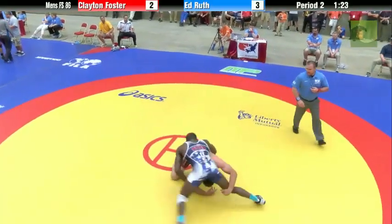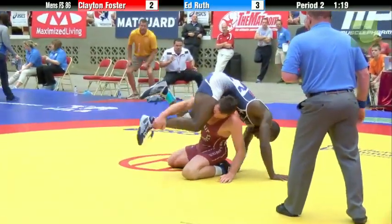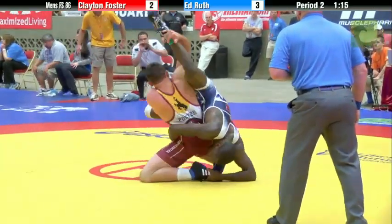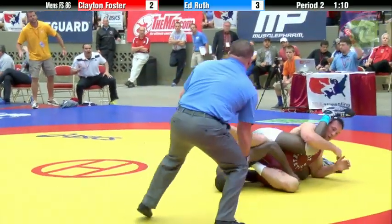Foster again, outside shot, transitions to the single. He gets to it, now it's head outside single. He's elevating, he's trying Iranian finish here. Yep, gets the height with his arm. Shoulder up in the air, he's gonna try to split through the legs. Ruth, it's gonna go across his back. How are they gonna score this?